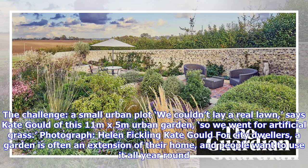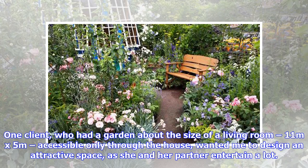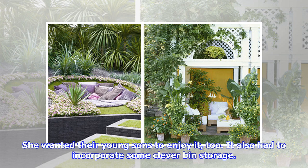The challenge, a small urban plot. We couldn't lay a real lawn, says Kate Gould of this 11 meters by 5 meters urban garden, so we went for artificial grass. For city dwellers, a garden is often an extension of their home, and people want to use it all year round. One client, who had a garden about the size of a living room, 11 meters by 5 meters, accessible only through the house, wanted me to design an attractive space, as she and her partner entertain a lot. She wanted their young sons to enjoy it, too.